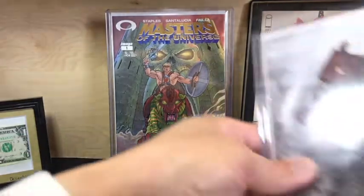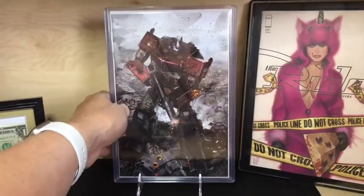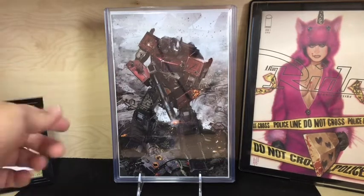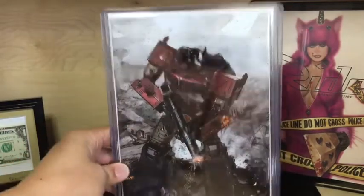Definitely gonna get that graded, and definitely gonna get this baby graded, which is Transformers number 1, limited to 600 copies. John Gallagher variant. I think he did the first 5 issues of this. And shout out to 789 Comics also for their tremendous service and their packaging. Great customer service, man. But yeah, so Transformers number 1, John Gallagher, 600 printed.